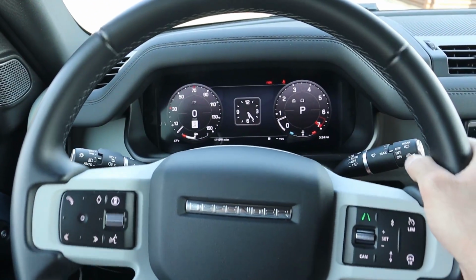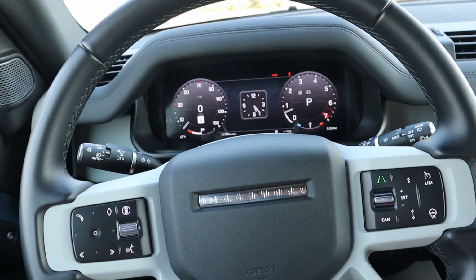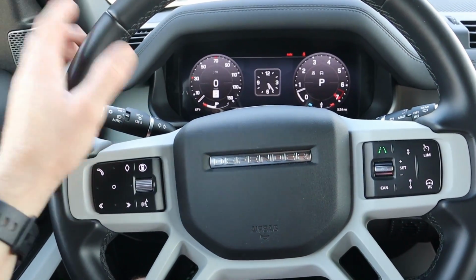So this vehicle won't actually keep you centered in the lane. It'll just kind of nudge you back. That is, I think, a miss on Land Rover's part because a lot of the competition come with that.